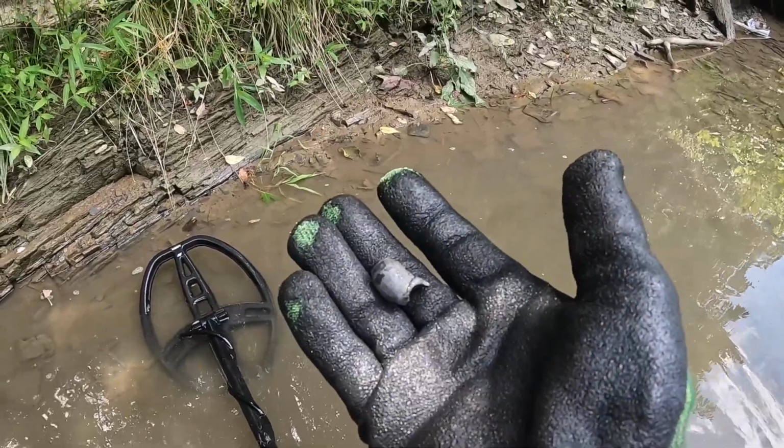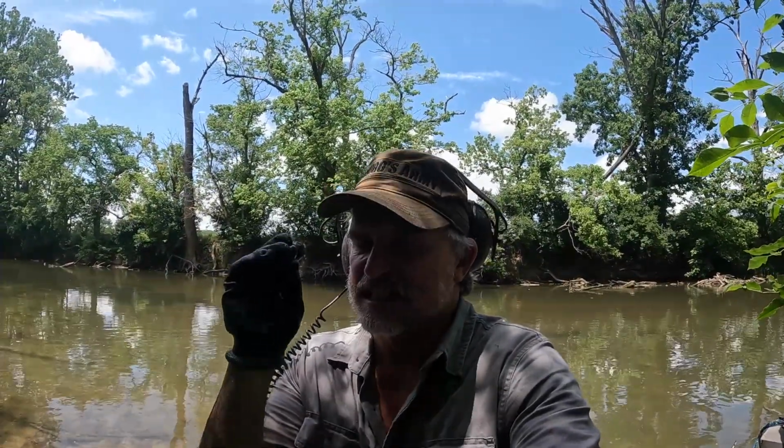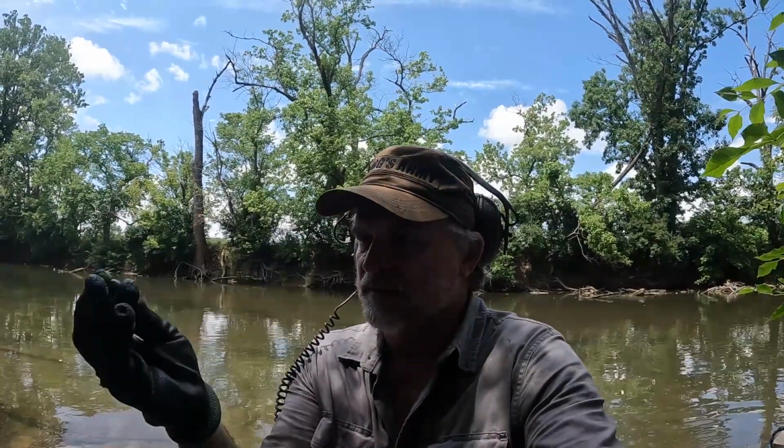Yeah, good. I think we're on the board officially with a Civil War relic. At least we found one. This is the area where I found bullets before. I think this has been dug pretty hard since I was last here, though.